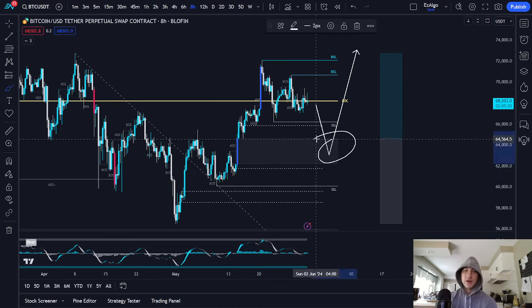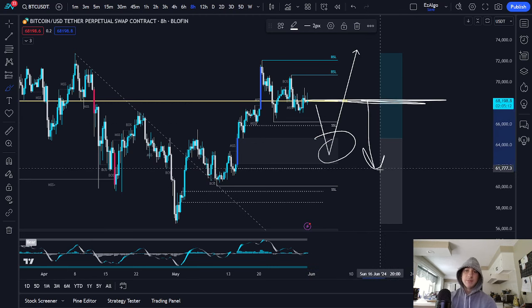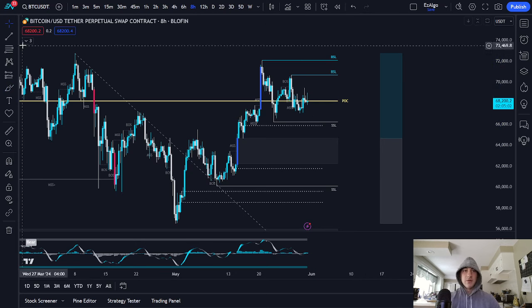I want to see this get filled, and I bet you'd see at least some reaction, at least back to the point of control here at around 68. And then at that point, maybe you can look for a scalp short. But again, I'm only trying to plan the next move. I'm not trying to plan the next 3, 4, 5 moves ahead, right? I'm just trying to plan the next move. So that's what I'm looking at for Bitcoin, right?